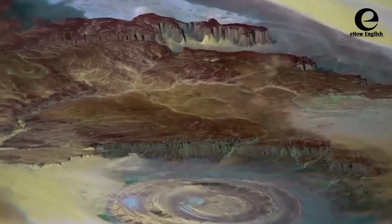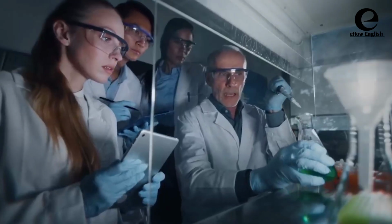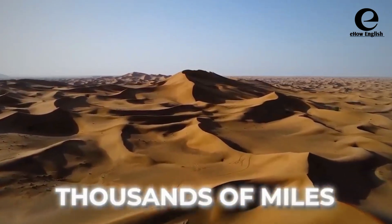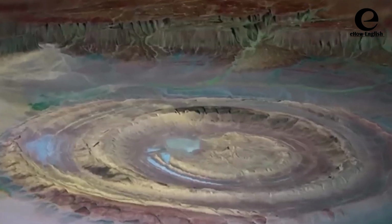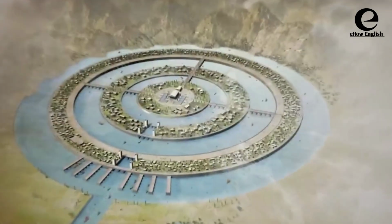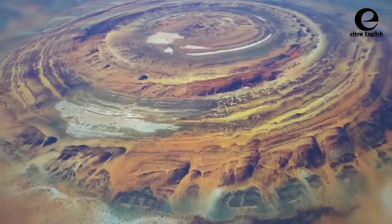This is the reason why this structure has kept the scientific community in deep confusion. How did this unique and perfect round structure, which spreads thousands of miles in the desert, finally form? We don't know this, but the map of the city of Atlantis, which has been lost in history, is very similar to the Eye of Sahara.